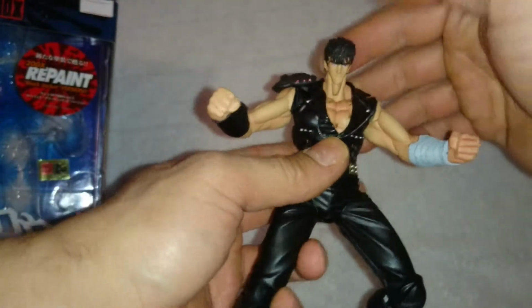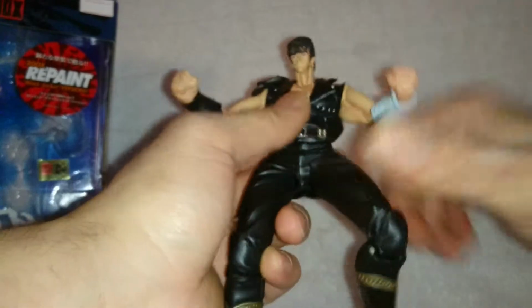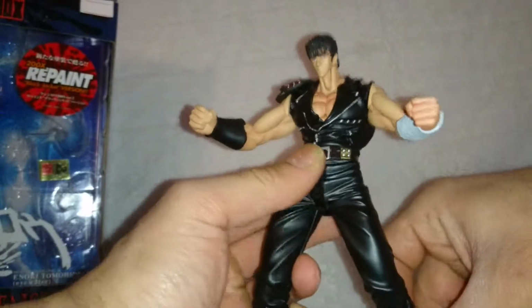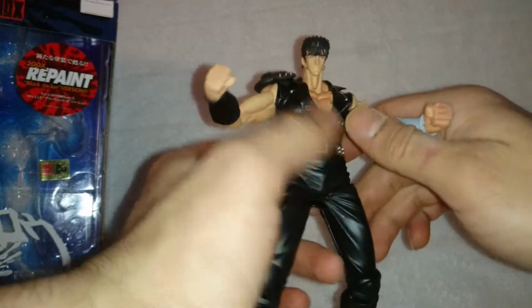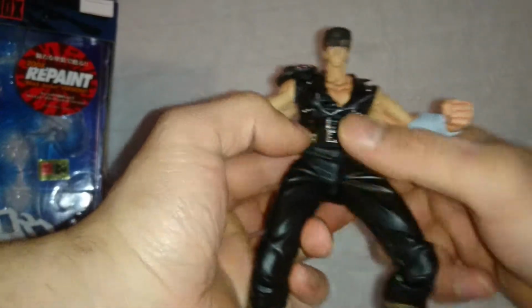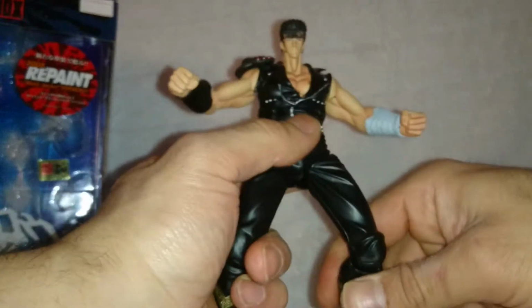The only gripe that I have with this figure is his throat articulation. It's very ugly. It stands out too much. It almost looks like he has a morphed-form throat here. His head is a little bit on the small side, but that's anime accurate. So I'm happy that this figure is big.